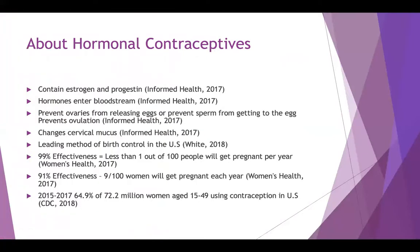The hormones that are included in the hormonal method of contraception work to inhibit the body's natural hormones to prevent pregnancy. This type of contraception typically stops the body from ovulating. It also changes the cervical mucus to make it difficult for the sperm to go through the cervix and find an egg. Hormonal contraceptives are actually the leading method of birth control in the United States.